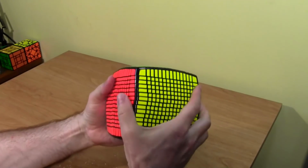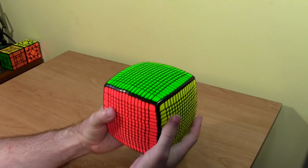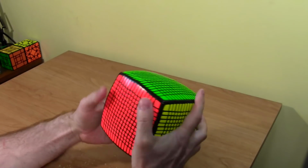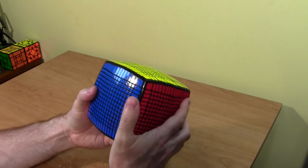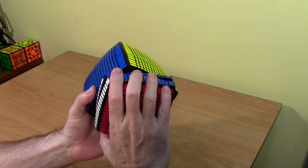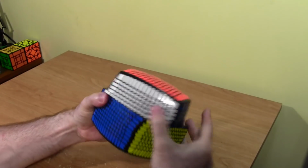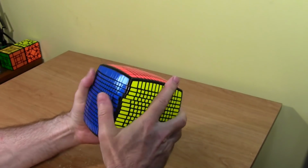That is the MoYu 15 by 15 by 15 puzzle. Now, there's something a little bit peculiar about it in that, I have fairly small hands, but I'm able to hold it no problem at all. Let's try a few turns here. Okay, and as I expected, I would have been very surprised if it didn't turn well. Their 13-layer puzzle turned very well as well. Yeah, it's absolutely fine. A wee bit on the stiff side.